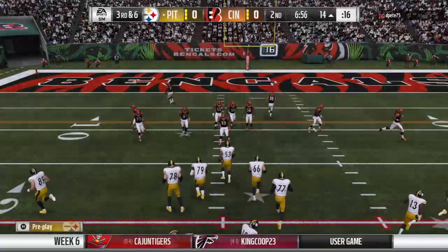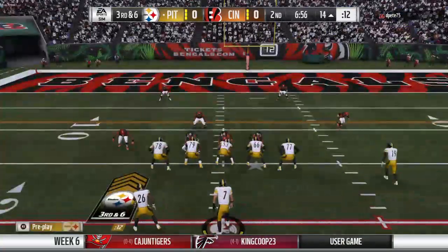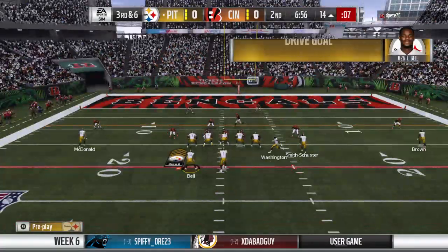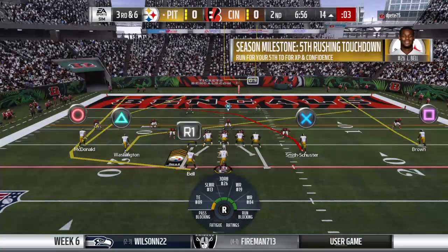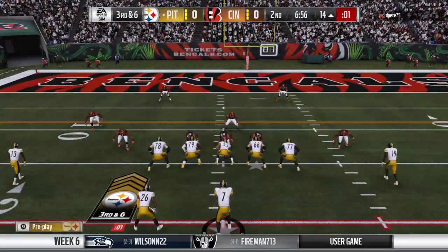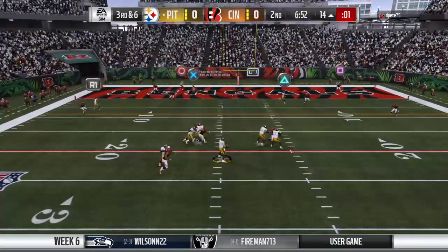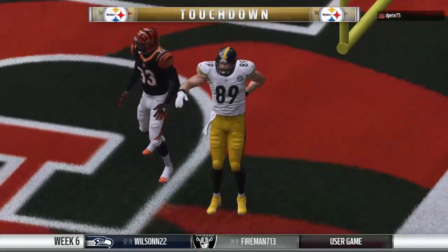So after the 2nd down incompletion, they'll come up now against a 3rd and 6. They snap it at 1. Now it's Roethlisberger. And caught in the end zone.